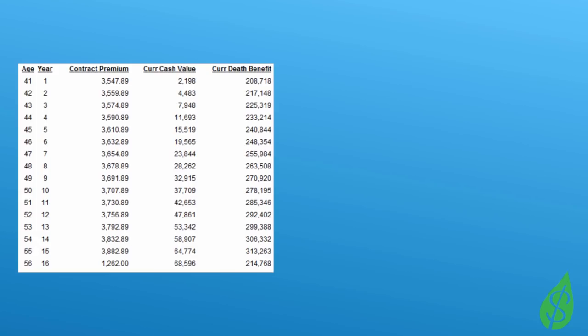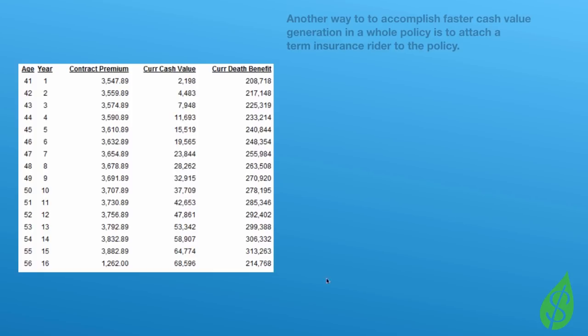Now, another way that's really getting to be quite commonly used is using a term rider. And people will use a term rider in designing a policy. So now, instead of starting out with $100,000, $110,000, we're adding an extra $100,000 of term insurance onto this policy. Same base policy of $1,262, as you can see down here in year 16 when the term rider falls off. But what happens is, because the death benefit has been elevated, the IRS then allows a little bit more premiums to get into this policy, into the cash values without it becoming a modified endowment contract.